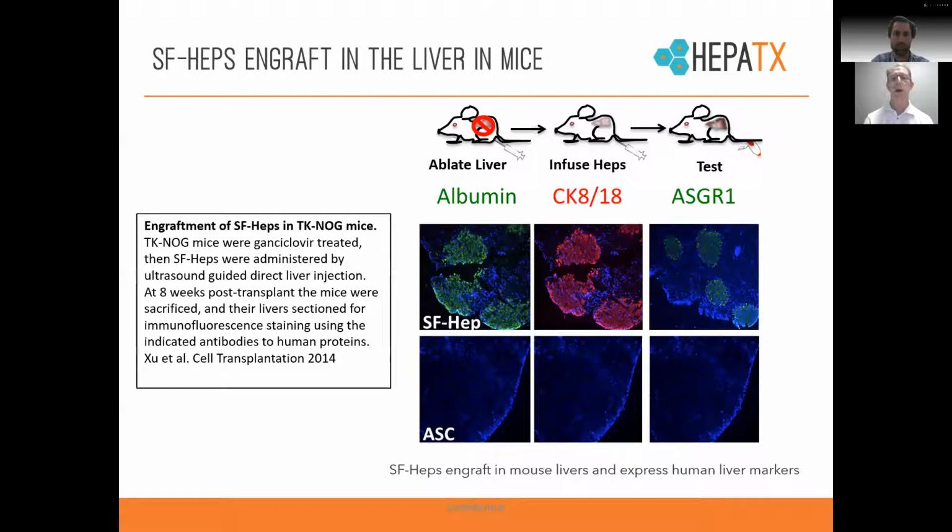In this slide here, what we're seeing in the top row are SF-HEPs that have been transplanted into this mouse. This is sections of the mouse's liver 2 months after transplant, looking at an immunostain for the human versions of these proteins, albumin, CK818, and ASGR1, demonstrating that these cells are engrafted in this mouse's liver, and so this mouse has a human liver cell graft in its liver. The bottom row is a mouse that was infused with the starting stem cells, and what that demonstrates is those stem cells don't spuriously integrate and differentiate into hepatocyte-like cells in mice.